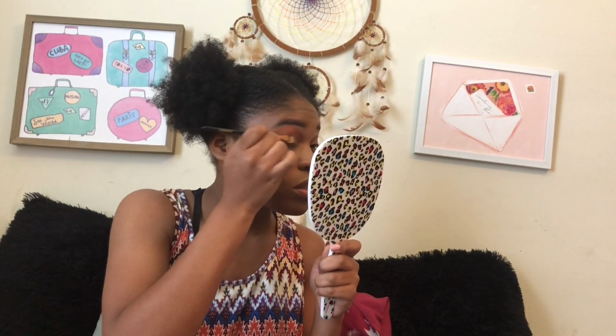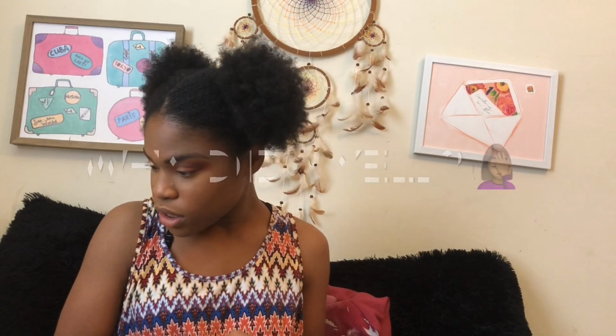I think I want to spray it just to make it more, I don't know, like a flat shade, you feel me? I'm just going back in with Outfit Change just to make sure that it shows up and it's just blending together.